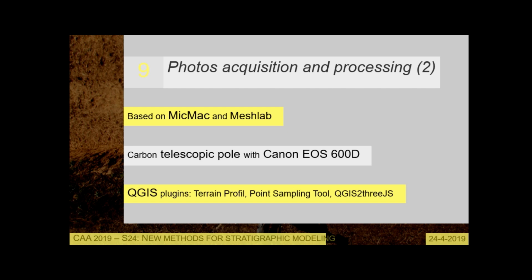We switched to a carbon telescopic pole because the gardening telescopic pole was flexible, and so we didn't know exactly how much height was on the stratigraphical unit. We also used an APS-C Canon EOS 600D, with better resolution, of course, because the final resolution of the photos was actually improved.